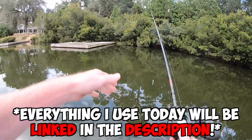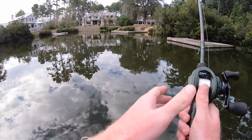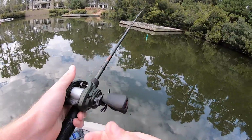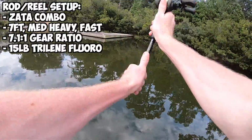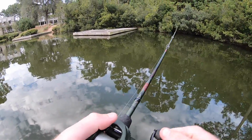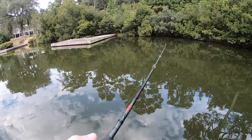So I'm just going to be covering some docks, and there's a little flat back there. I'm really thinking that we might be able to get a fish back in that corner. It's usually pretty promising for me. So let me go ahead and get started and start flinging this thing back there, covering some water, and hopefully find us a nice one.